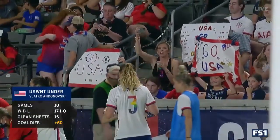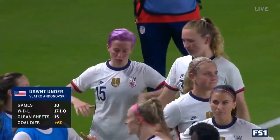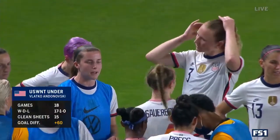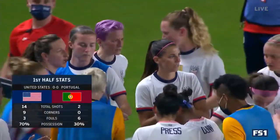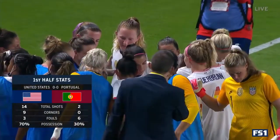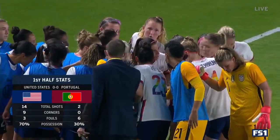Pia Sundhage has a record that was similar when she took over. A lot of great numbers in U.S. soccer history. 4 World Cups they've won, including the last 2. They've won 4 Olympics as well. #1 ranked team in the world. Those numbers, we weren't kidding about the domination. The domination: 14-2 in shots, a 9-0 edge in corners and 70% possession, Allie. But as you know, with possession, it's what you do with it.